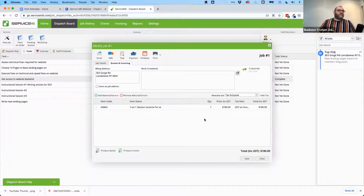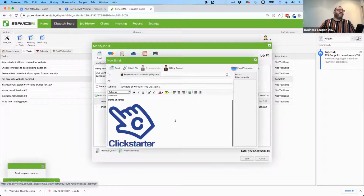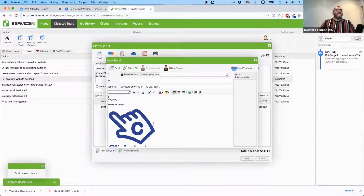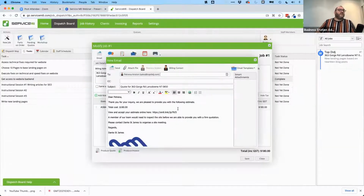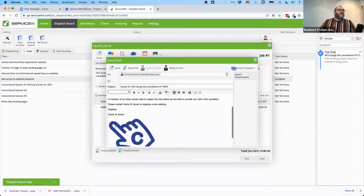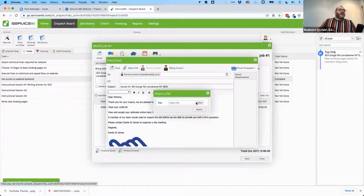From this interface too, I can email the client. So I'll send them a message, and I've got my particular email template in here, and I can change those templates. Things like payment overdue, standard invoicing, standard quotes. I can change those and make them look a little bit better. So for instance, here is the estimate one, it's already got some information in there. And then I can change my logo. At the moment, it's way too big, so I might want to make that a little bit smaller. I can attach a file if I want to attach some documents or some schematics, a blueprint, anything like that. That can be attached to the email and sent.